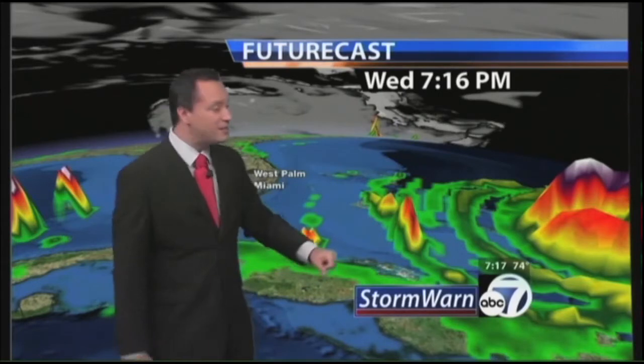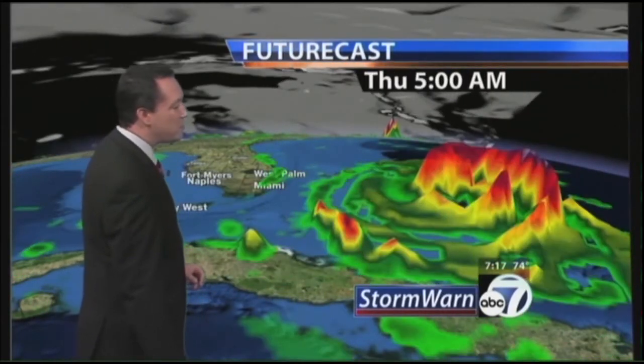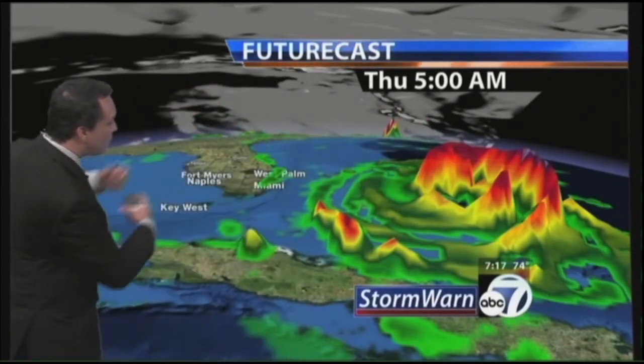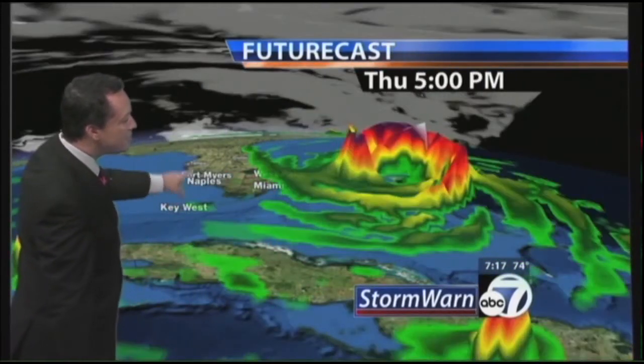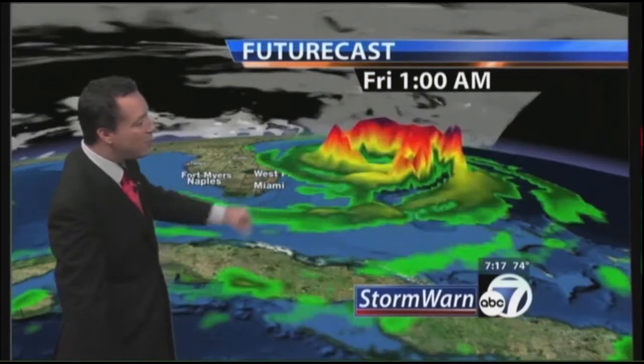Here's our future cast. We're going to start it at 7:16. There's the hurricane, those big, tall, heavy rain showers and those rain bands spiraling around that system. Tomorrow morning at 5 o'clock, we are dry here in southwest Florida. Watch what happens, though, as we go through the afternoon. We'll see some scattered showers. The better chance for rain will be over on the east coast of Florida.